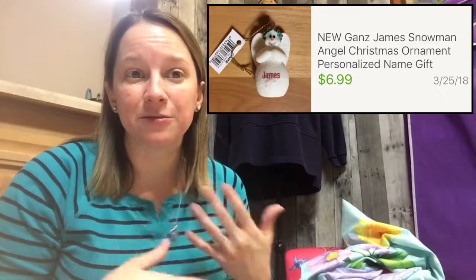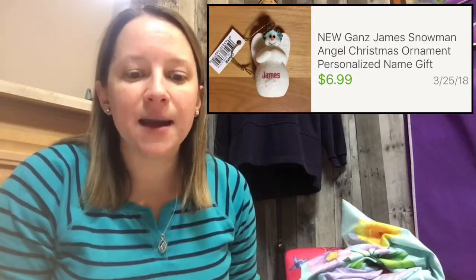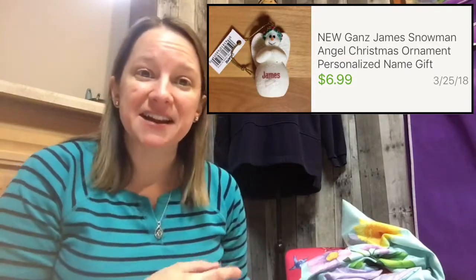And I've been weeding through these over the last year or so, but the person paid $6.99, so I still made a good deal on that one. I also had bought a bunch of stained glass angels at the same time, and they had these little tassels in the front of them, like one was a graduation and different sports, and I've been selling those off as well, so I still have a few of those in my stores. Things with names I think sell well.